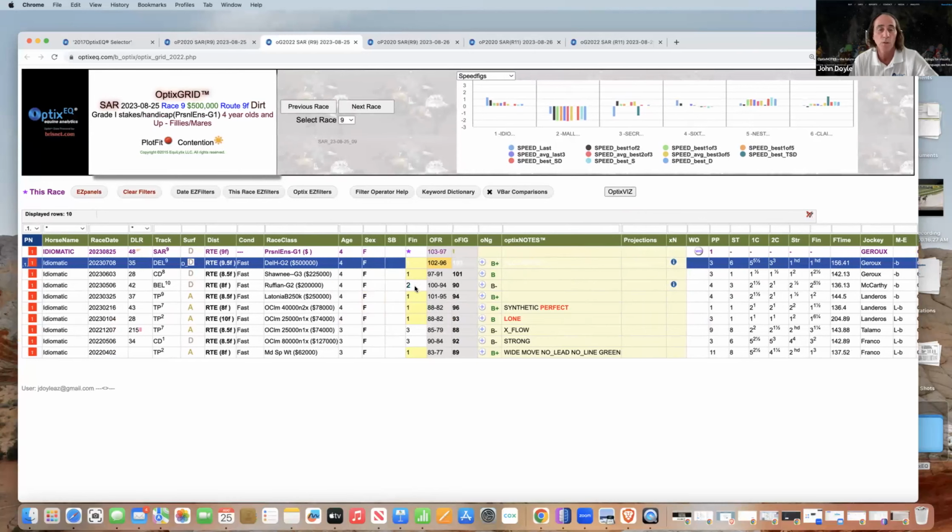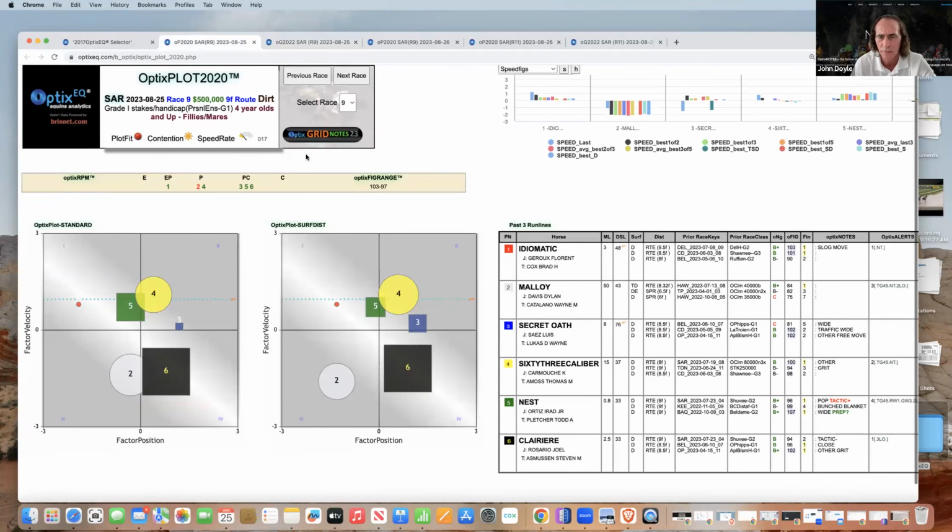It's a good race to watch. Betting wise, I wouldn't bet this race though. Yeah. Would you? I mean, unless you have a strong opinion about one of them, there's no value in betting this race. Do you think, though, that Idiomatic and Clairiere are going to be that close in price?